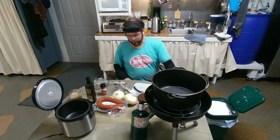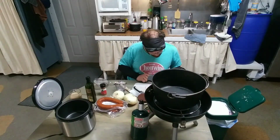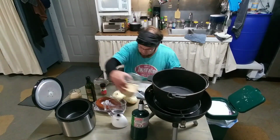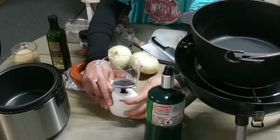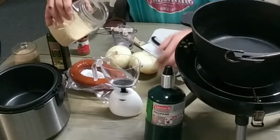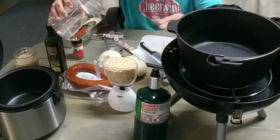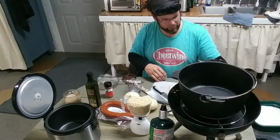All right, let's start with the rice. Now, this calls for 1 pound of rice. So I had to get out my little scale, and we'll find out just how much. Oh, it needs to be zeroed out. Hold on, let's zero it out. There you go. Okay, zeroing it out. We'll find out just how much brown rice equals 1 pound. Okay, there it is. That's 1 pound.